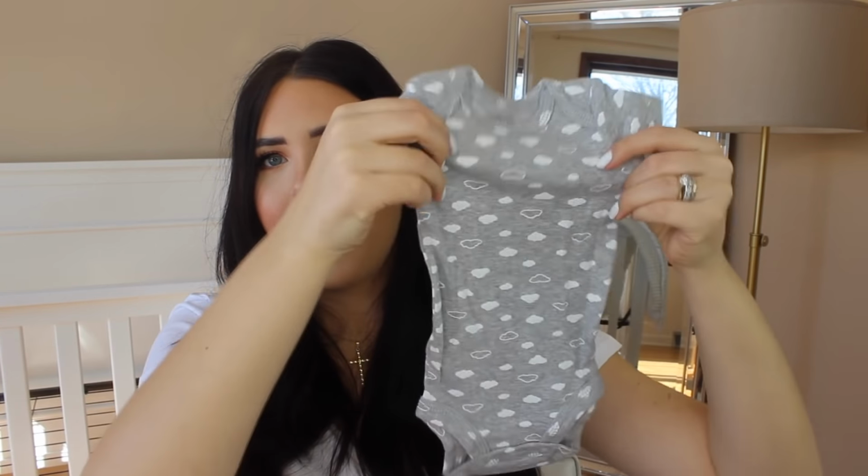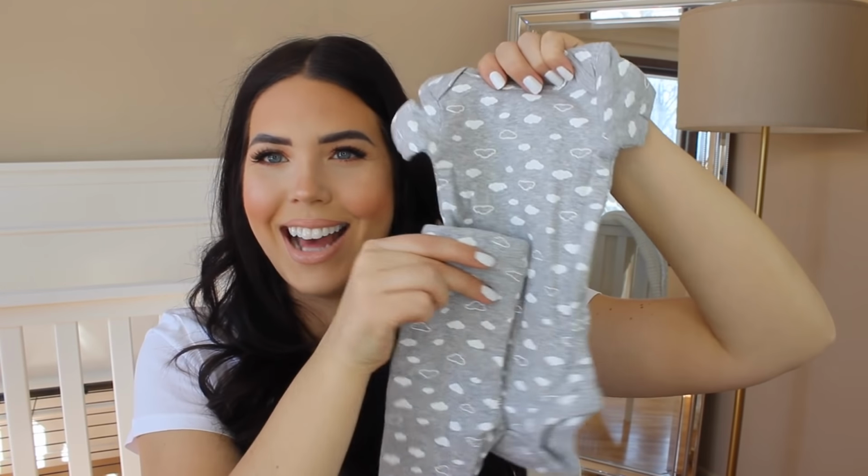So this is what the little onesie looks like. Oh, it's kind of skinny. It'll fatten it up a little bit. And if you wanted to see it with the matching pants, how cute. Or you could mix and match, which I love. So you could put it with the white pants. You could put it with the striped pants I showed, or the gray ones.